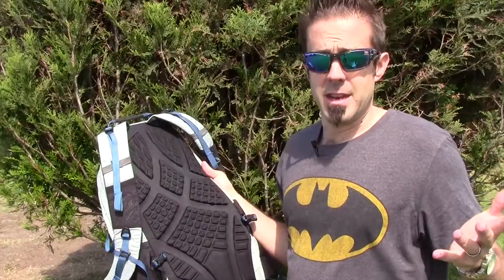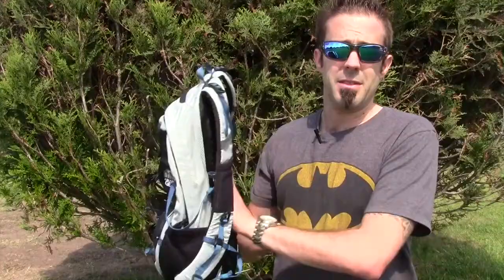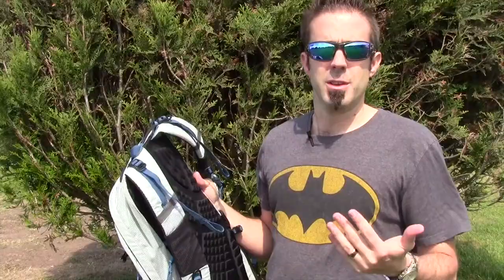For a day pack that prices up at about $120, yeah, it's a little pricey, but you know what? The features and benefits that you're getting from using a pack like this are huge. So great pack, really a fan of Granite Gear stuff.